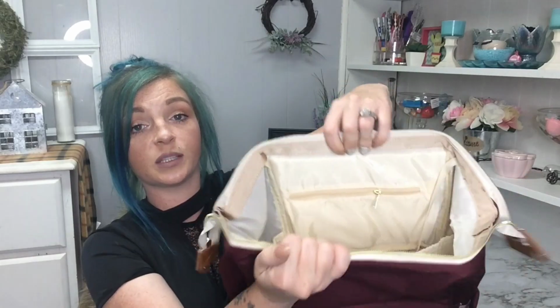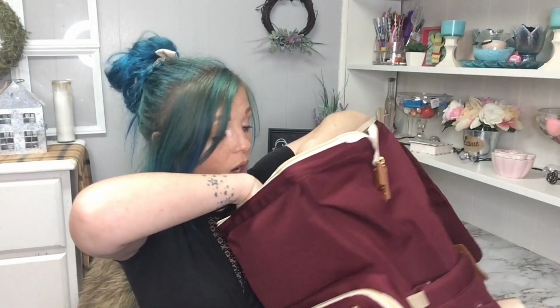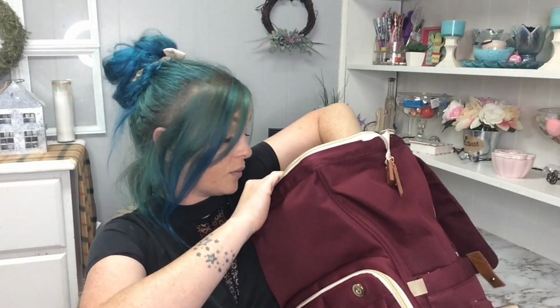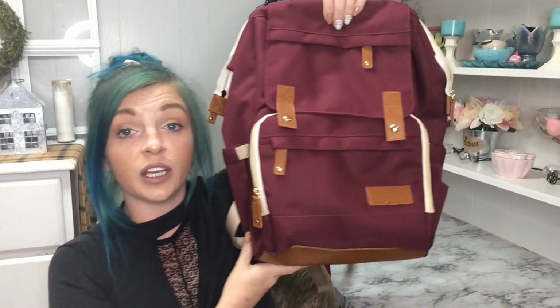I absolutely love this, you guys. It is like brand new. It has that snap, and you also have to unzip it to get inside. Like, this has metal rods in it all the way around. This is what the inside looks like. It's got a bunch of pockets. And I don't know, guys, but I absolutely love this thing. And I literally didn't even pay $5 for this. And it's like legit brand new.